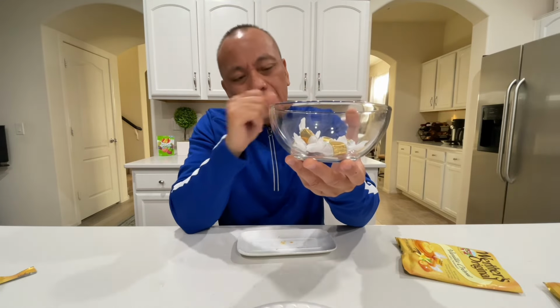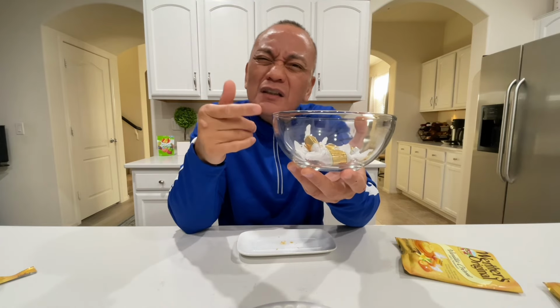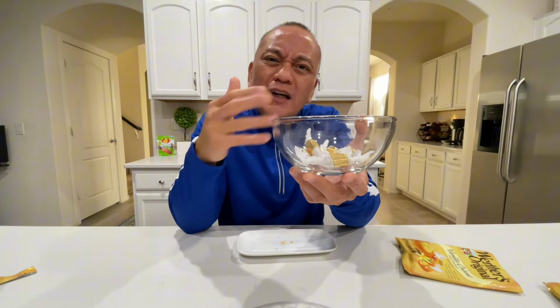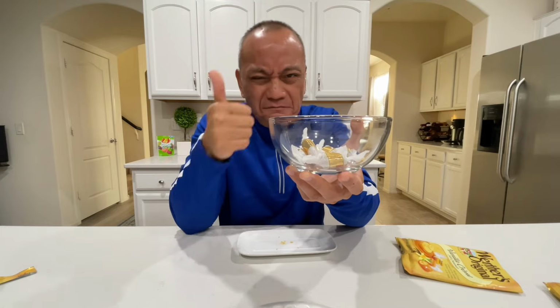You gotta try this. I hope Werther's Original company in Germany will continue to make more delicious caramel candies and maybe add some more new flavors in the future. I really wanna try more from this company.